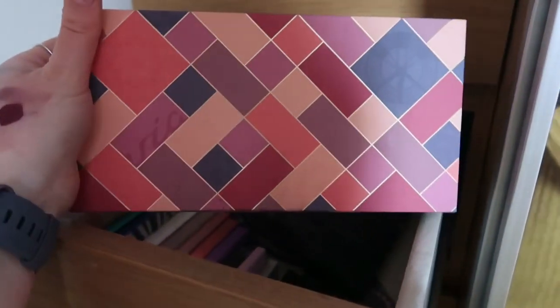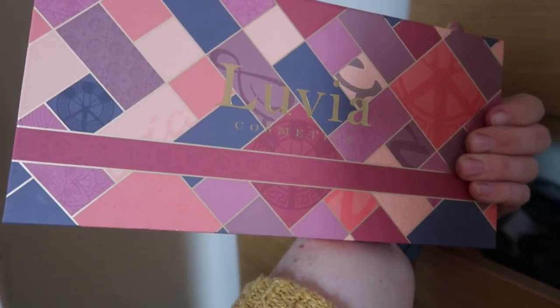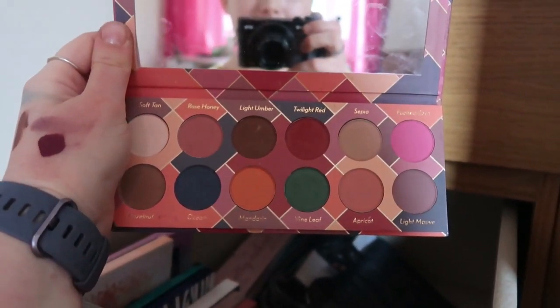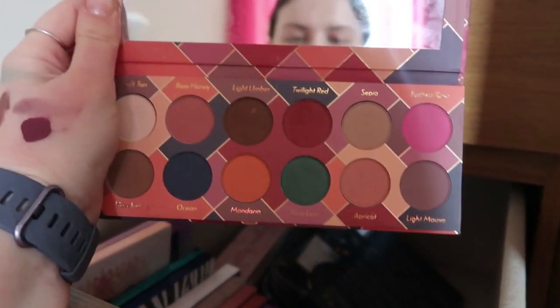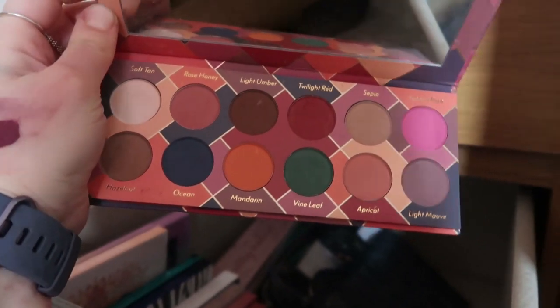I will get to that bag in a minute, but then I've got the ABH brow kit, and then finally I've got, I don't know why I've kept it in the package, but I like this big box. It's the Lavia Matte Mosaic palette, which I have used a couple of times recently, and I think this is a really nice palette, and I know there's so many more looks I can do with this, so I'm excited to continue to play with this one. But yeah, so I really like this one. This is my more recent addition to my collection.